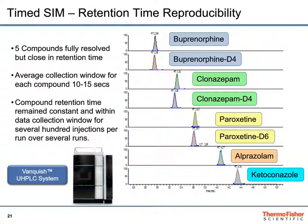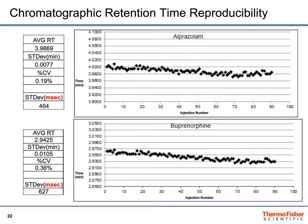But in order to do this, we needed to make sure that we had reproducible retention times to avoid having our target peak shift out of its acquisition window. So here we've plotted the retention time over the course of the injections. And what we see is that we have very tight CVs with a standard deviation of about a half a second all across this assay. So the Vanquish is able to deliver very reproducible retention times, which actually enhances our ability to analyze our compounds on the mass spec.